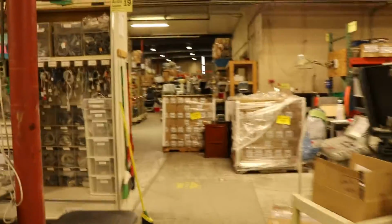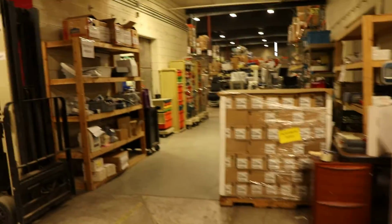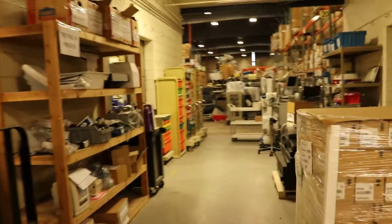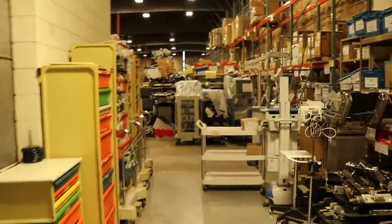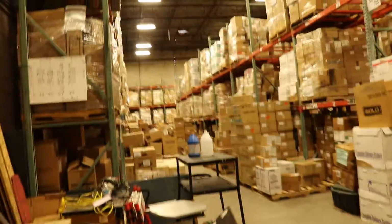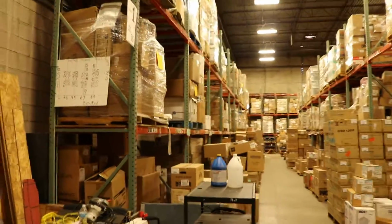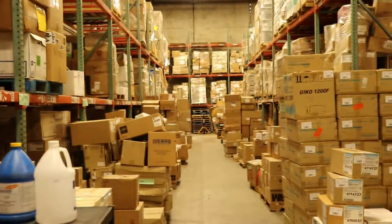Now we're going to take you to the back of our warehouse. Again, it's 40,000 square feet. We also have an upstairs, but for now I'm going to show you where most of our supplies are inventoried and kept. Wow, this is a huge warehouse. So what happens back here?